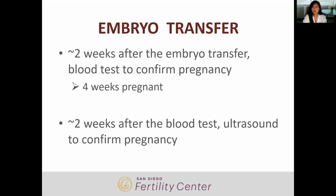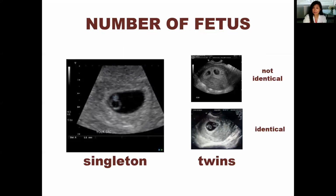And about 2 to 3 weeks after the blood test, an ultrasound is done just to see the pregnancy, make sure there's a heartbeat. So this is the uterus. Now inside the uterus, there will now be a black circle, and that's the pregnancy sac. We call it a gestational sac. Then there's a little white ring called the yolk sac. This is what gives your baby nutrition because the placenta is not developed yet. And right here is your baby. And if this was in real time, you would see a little flicker, flicker, flicker, which would be the heart beating.